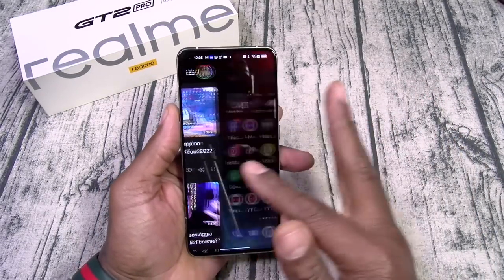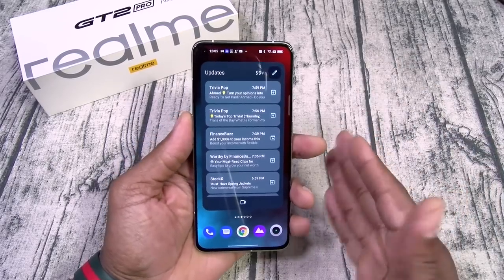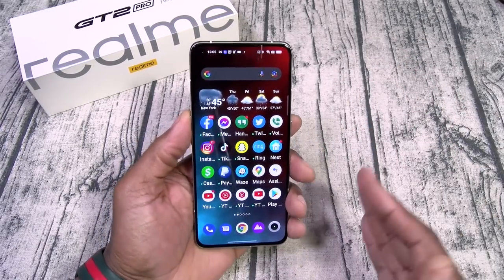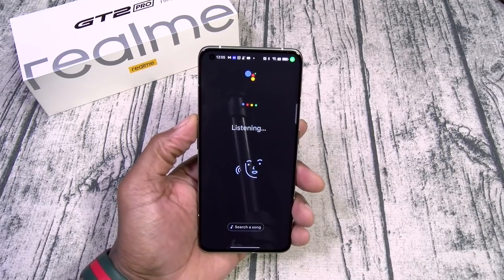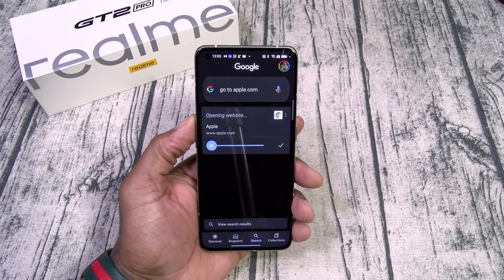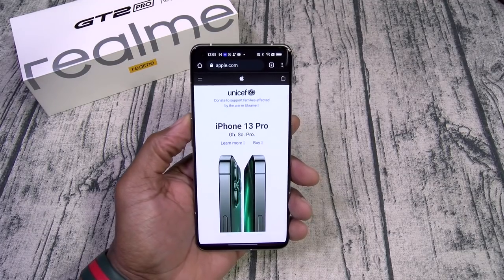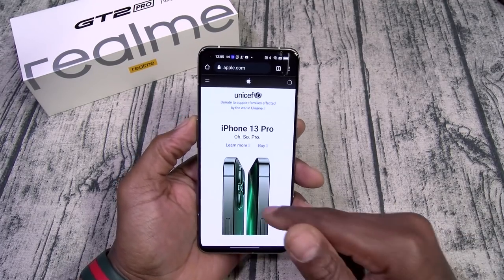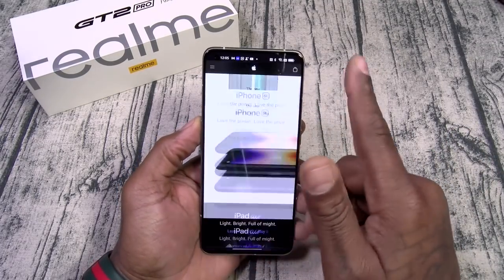Okay, again, big, beautiful 6.7-inch quad HD display. I got to keep throwing that out there. Let's test the web browsing speeds. Go to apple.com. Okay, Snapdragon 8 Gen 1. Bong, there it is. Now, this is the full website, 120 hertz refresh rate. Look how smooth that is.